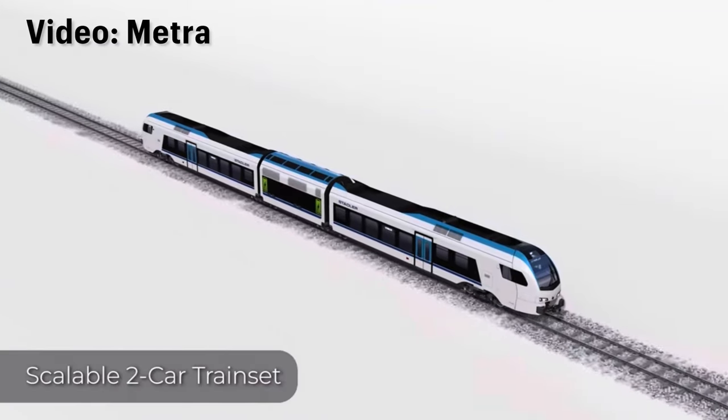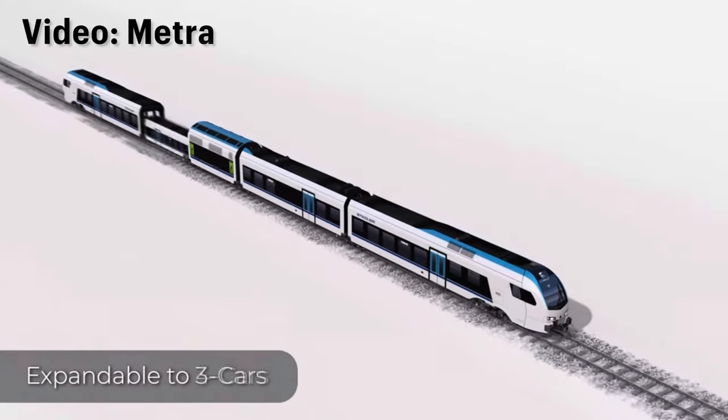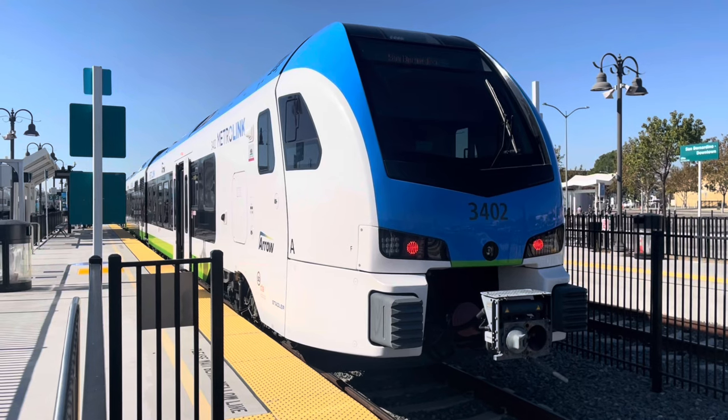Trains will initially be 2 cars in length plus the battery pack, but they can be extended to 4 in the future. They will be built in Salt Lake City, Utah.